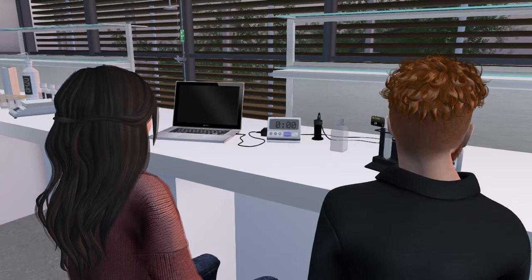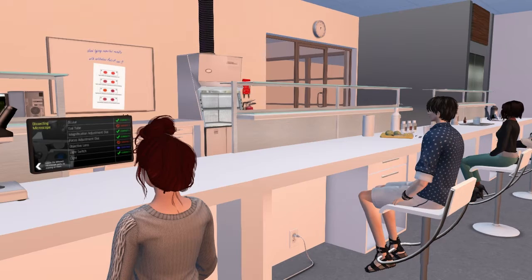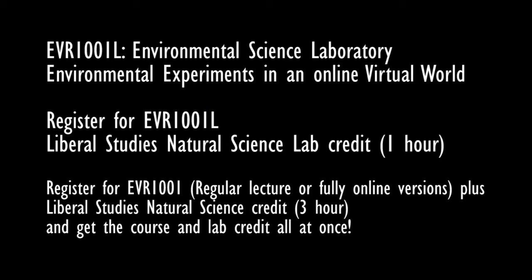So sign up for a new way to study environmental sciences with EVR1001L, Environmental Science Laboratory. Environmental experiments in an online virtual world.